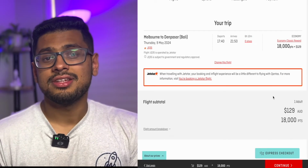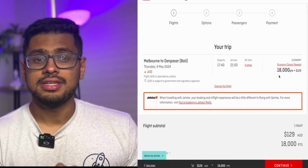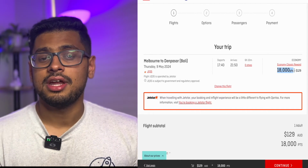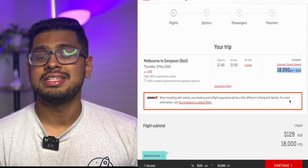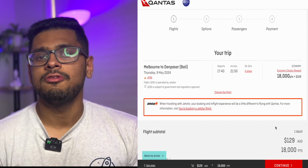This is a summary page which will show you the cost and the flight details. In this case, it is 18,000 points and 120 bucks. And as you can see, this is an economy classic reward seat, which means your class of travel would be economy class. So well, I hope you guys found this video useful.